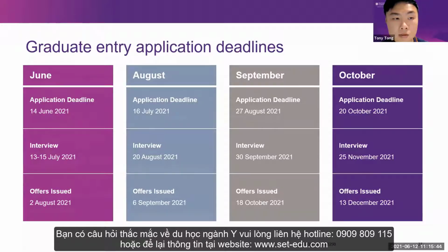So application deadline, we have a June application deadline, which is 14th of June, 2021, which is tomorrow. The interview is starting from 13th or 15th of July. Then we will issue the first round offer on the 2nd of August. Then moving on, our second round: deadline on the 16th of July, interview starting on 20th of August. Offer issue day will be on the 6th of September.